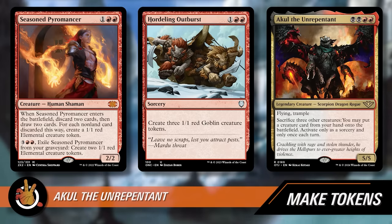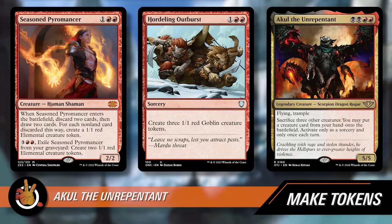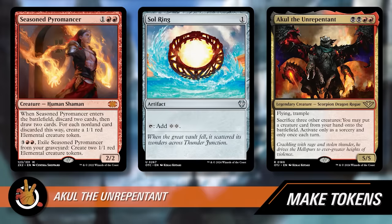Notably, Akul is very hard to cast at black, black, red, red, just like old Rakdos. So Hordling Outburst and Seasoned Pyromancer both being one red should let you know that you're not going to be playing too many colorless mana sources in this deck. I'm not sure how helpful something like a Soul Ring is.